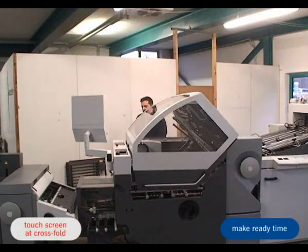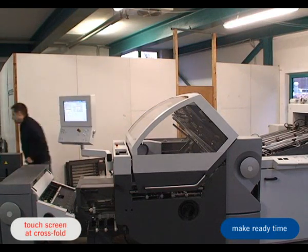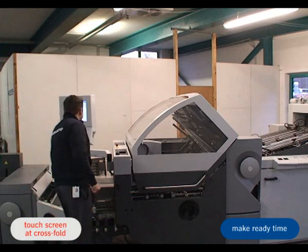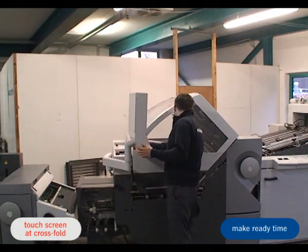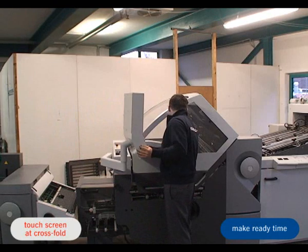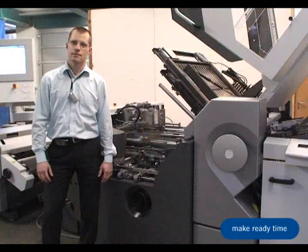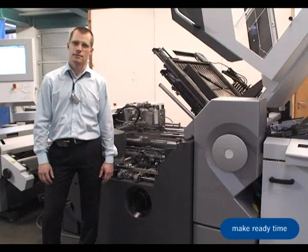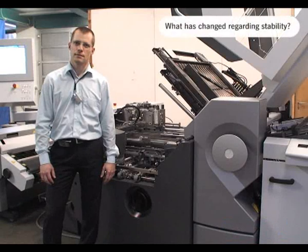The touch screen, as the main control center at the cross fold, can be used from every working position. All settings can be controlled visually right away during setup. Now I've heard about increased speed and reduced make ready. Now tell me about improved stability.